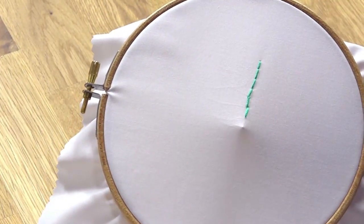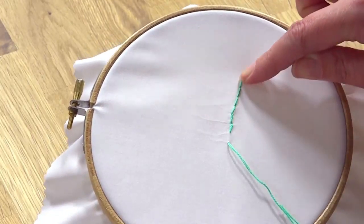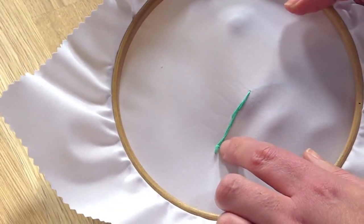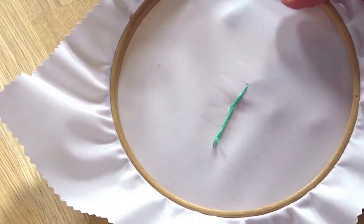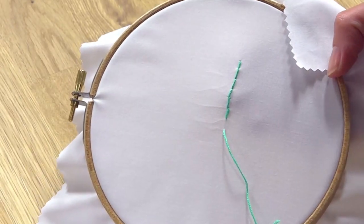So this is my final stitch now. So as you can see, there's my row of back stitches, and if I just turn that over for a second, you can see that it's almost as if it's double stitched along the back. So you can see it's a really secure stitch to do when you haven't got a sewing machine to hand.